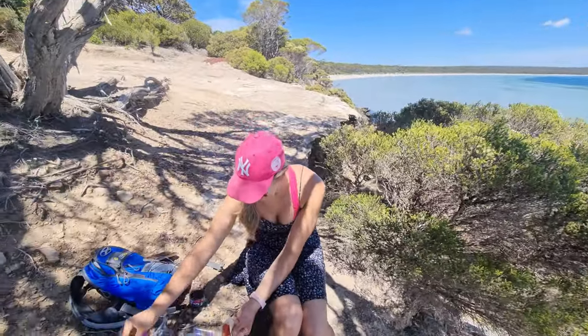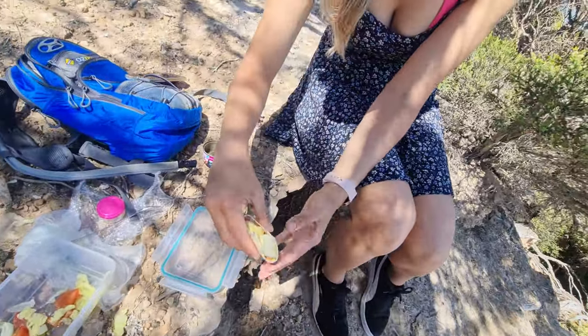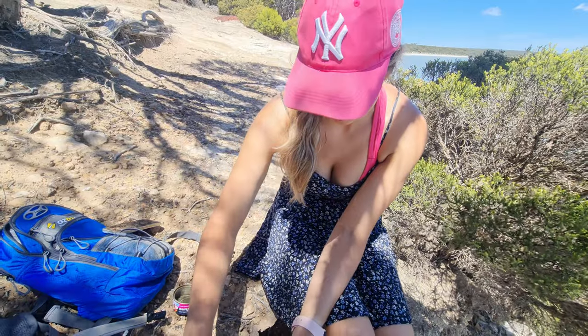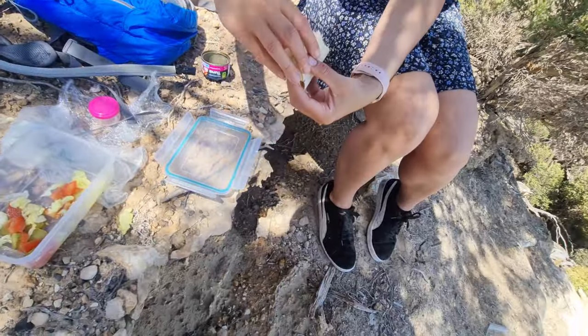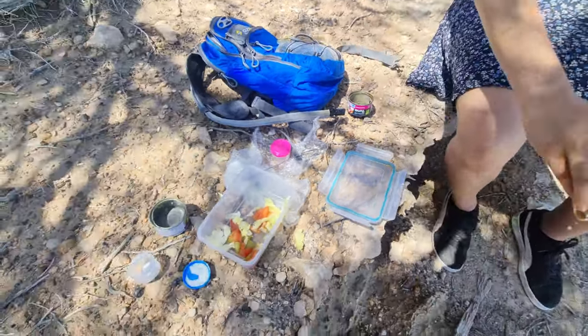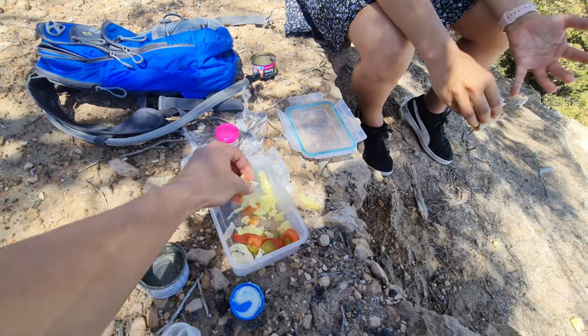What are you eating, huh? A couple of homemade wraps. Oh no, what'd you lose? Bit of tuna. Some tuna and chicken. And some lettuce and stuff. It's good. Good lunch.